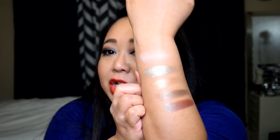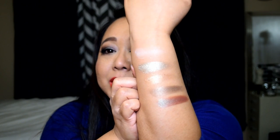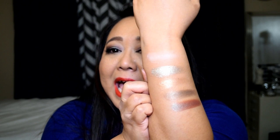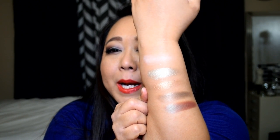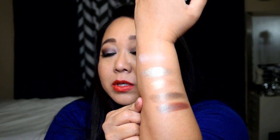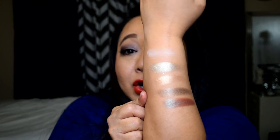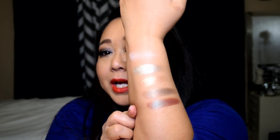It's definitely chunky, it's definitely shimmery. Then just beneath that you have Honey Pot, which is a bright warm gold. And this one is definitely more of a liquid metal. Just underneath that is Don't Settle, which is more of an antique gold. And then the last one is Girly, which is a beautiful dual chrome with red and green shadow.